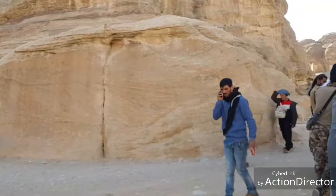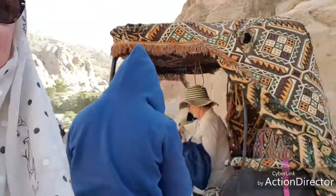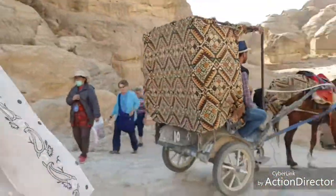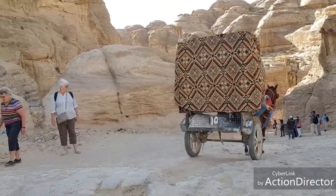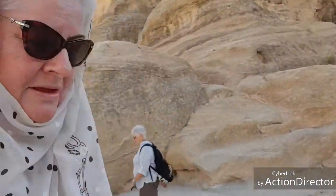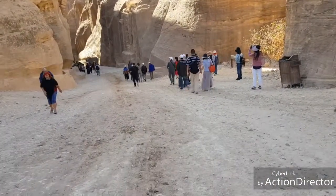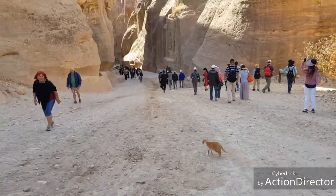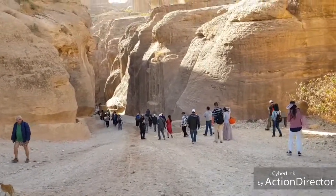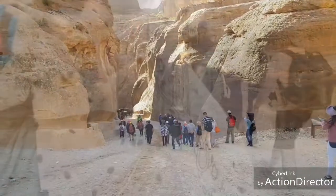Poor defenseless animals. Okay, into the Siq I go. This first section is a bit steep. There's a little friend for you, Janet. And you can see the first carving there before we even get into the Siq. Okay, so it's a lot cooler the minute that you arrive into this covered area.